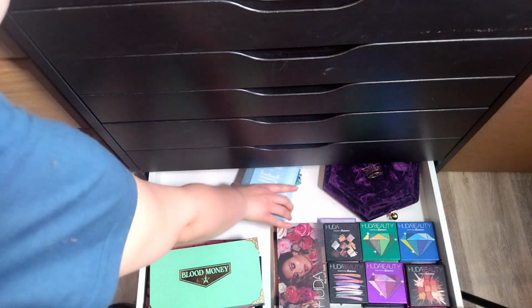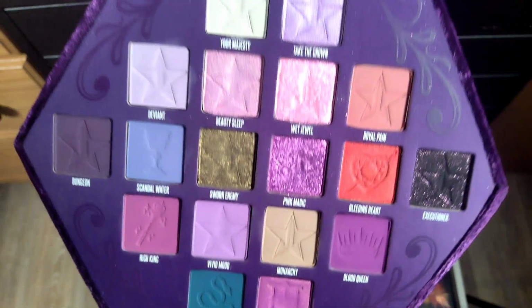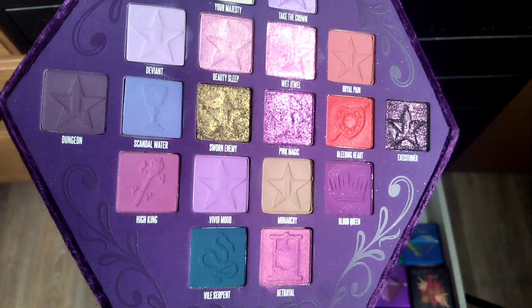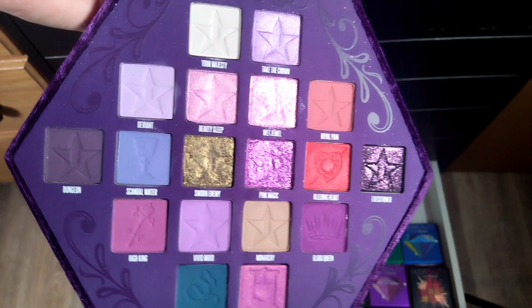Try to just pull this out. This one's the Bloodlust palette. It's full of cat hair because the packaging is like velour or something. See if I can open it up. Mostly purples with a little pop of green and red. I really like the quality of the shadows. The packaging is annoying, but the shadows are nice. The presentation's pretty too, so I'll be keeping this one.